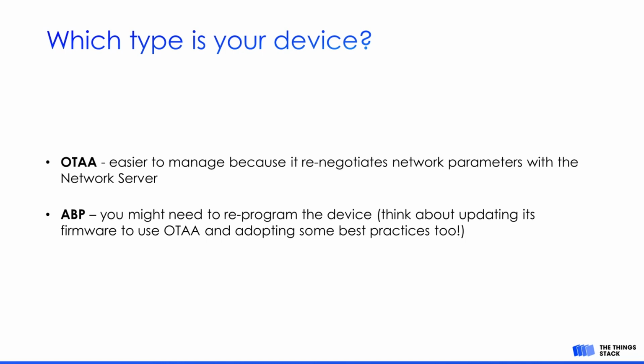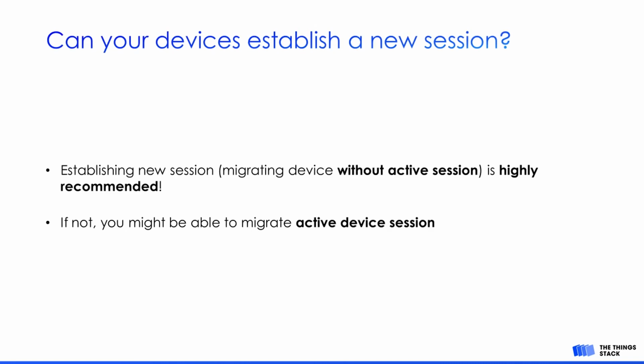If you are using ABP, there is a high chance you will have to reprogram your device, because some migration scenarios require that. We usually don't recommend using ABP, so if this is your case, this is a perfect opportunity to update the firmware of your device to change it to OTAA and to adopt some best practices. The next question would be, can your devices establish a new session?